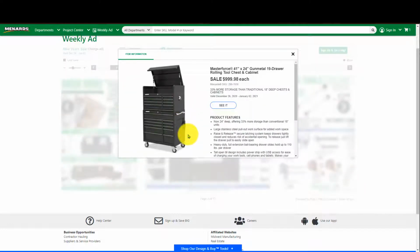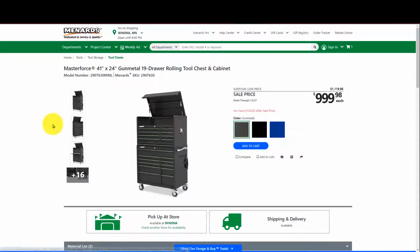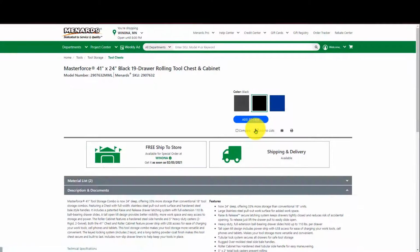Let's take a look here. So Master Force is one of the brands. 19 drawers, $1,000. It's on sale. Let's just see here what the regular price is. You're basically getting, what's that, $1,000 off here or so. Multiple colors. Let's just see if it's the same price.